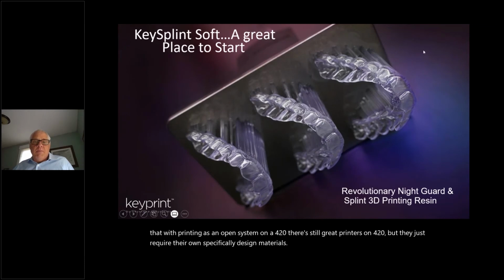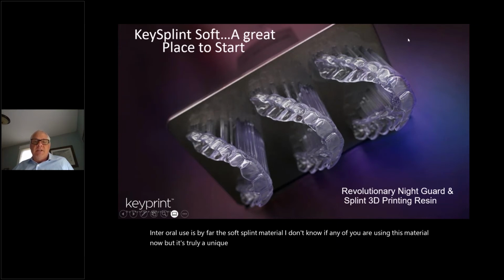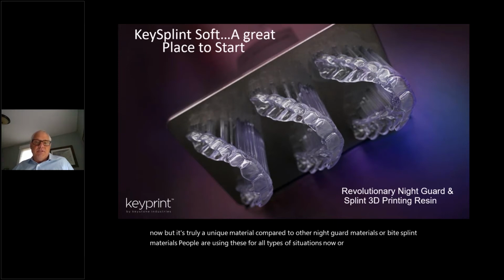Our number one product as far as intraoral use is by far the soft splint material. I don't know if any of you are using this material now, but it's truly a unique material compared to other night guard materials or bite splint materials. People are using these for all types of situations now, or RXs that are coming in from the doctors, whether it be night guards to sleep appliances and a whole host of different things that they're using it for.